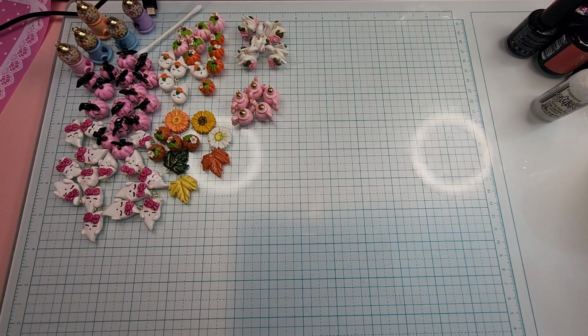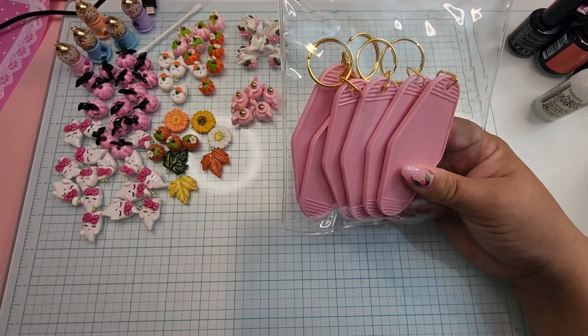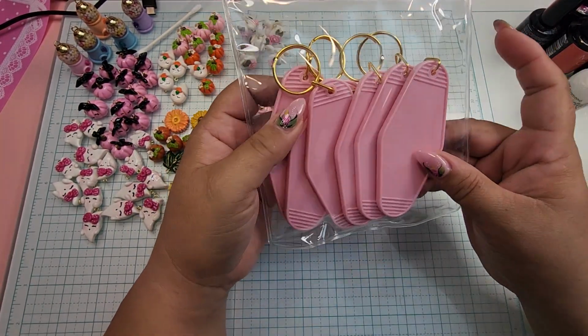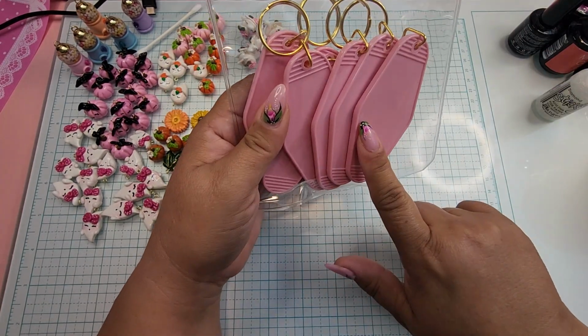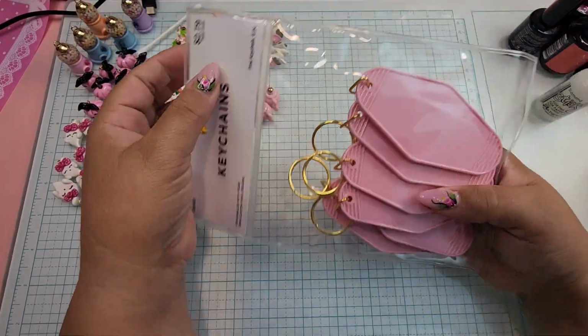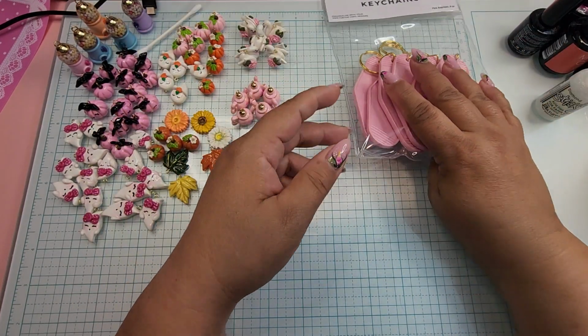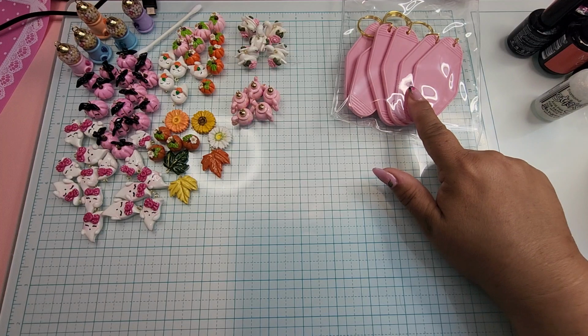Doing a quick sip. I repurchased this. I just want to have extra because I want to put some in Happy Mail, like as a gift. And for that price, $2.79, it's not bad. It's a really great price for all of this.